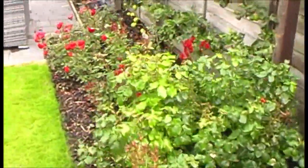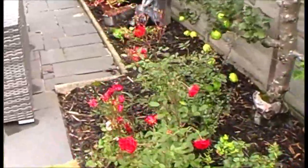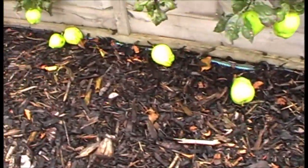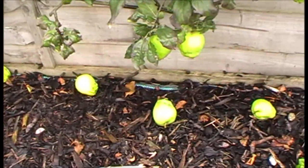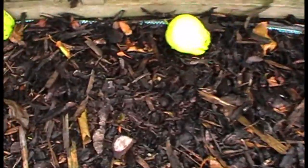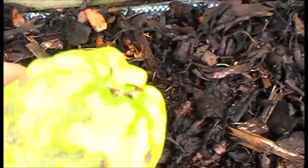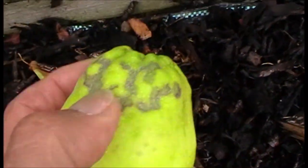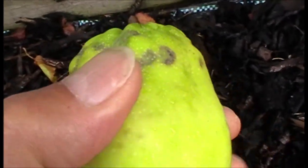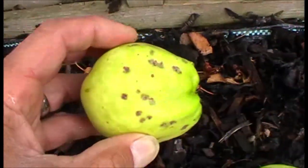And then the other thing that I've noticed when we came back is these apples just dropped off, which again is very early. And if you see, we've got our old problem back. Bitter pit. And I guess that'll be due to the 12 weeks of drought that we had. That's another example there. Can you see that?